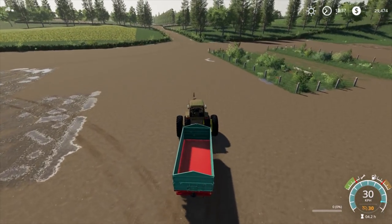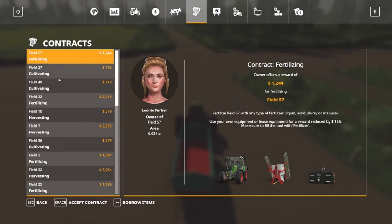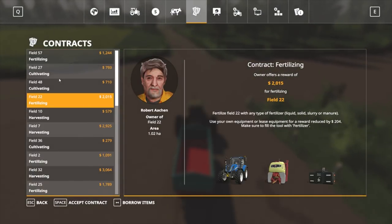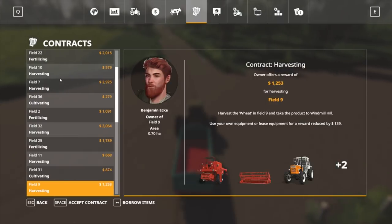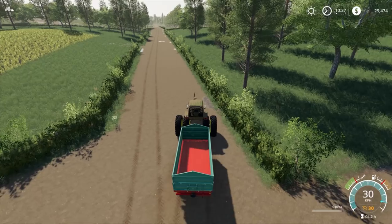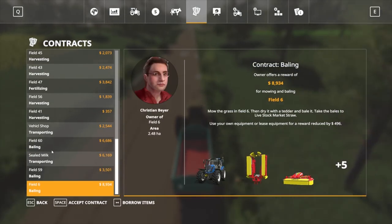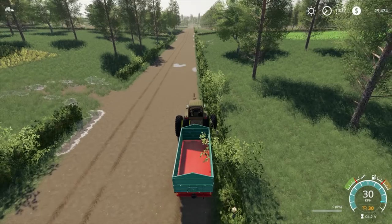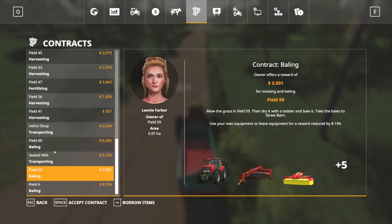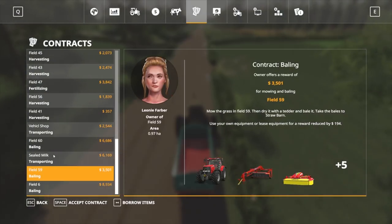We can have a quick look at any other jobs that are going at the moment. Some fertilizing, what else? More fertilizing, harvesting, cultivating, transporting, baling. It'd be good to do a baling job, but we're going to hit this fence in a second. Tedder. So you need to tedder it as well.